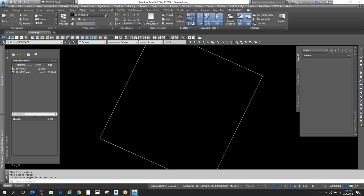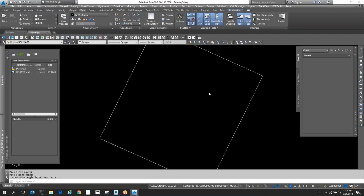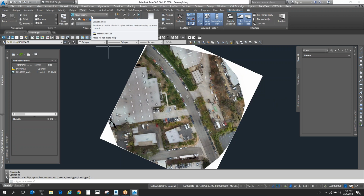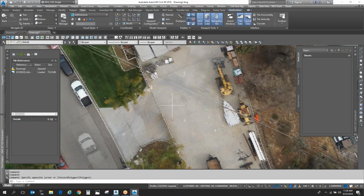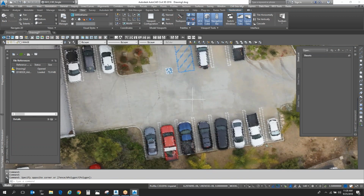So up here on the view, this needs to be changed to 3D wireframe. Then your image will come back. All right. So if you need to bring in an image and rotate your view, and you still need your image to stay, change your view to 3D wireframe. The other thing that will help with this image is you'll notice that it's a little goofy, right? Not as crisp as it should be, right?